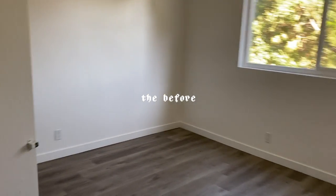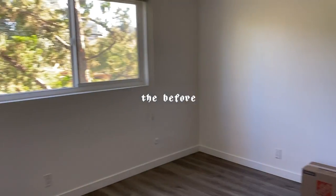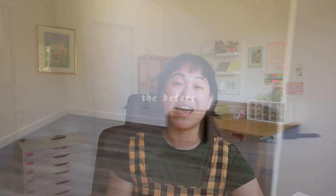So if you don't know who I am, hello, my name is Megan. I am an illustrator and this is my new studio. We're going to be transforming this empty room into a very cute, if I do say so myself, and functional art studio. Recently, I moved from a much smaller apartment into a much larger one.